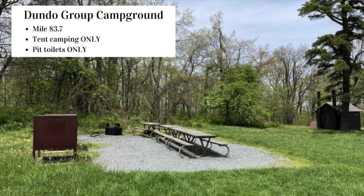The next is a tent-only campground, which is mile 83.7, so pretty far down Skyline Drive from Lewis Mountain. But it's a group camping area. Yeah, and it's called Dundo. The reason why we mentioned it, even though there's no RVs, no campers, tents only, is you'll often hear, and you'll even see on Shenandoah Park's website, that they have 5 campgrounds. And if we only covered 4, people would wonder why it says 5. There is another one.